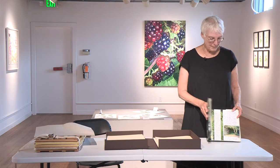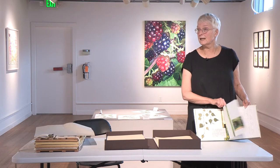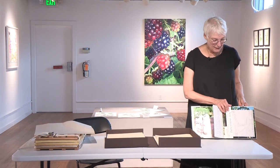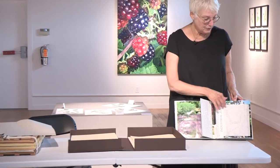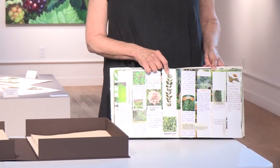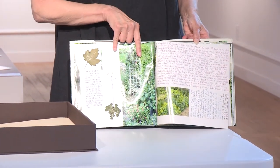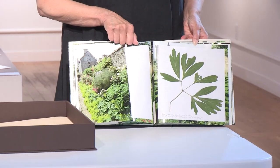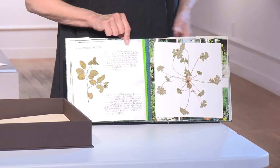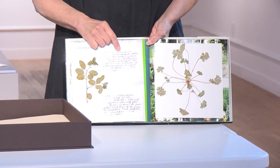I also use the herbarium method in an album. I'm very Victorian, I guess, like in another life. And so when I redesigned my gardens, I started these altered books. I keep altered books for my sketchbooks, but I do use the botanical specimen in these journals, large scale as well as small. And within this altered book, there is my Herbarium of Sorrows.